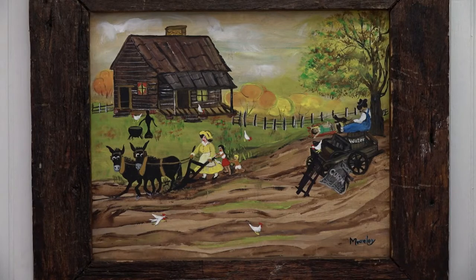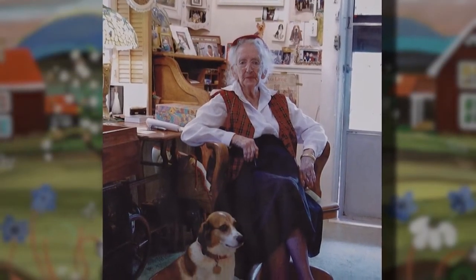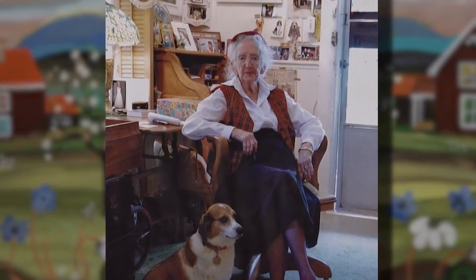Well, my mom started painting when she was 65. Her mother came to live with her from Birmingham, Alabama, and had Alzheimer's. And that's a very difficult task, to take care of someone in that condition. And my mom always said she started painting to kind of keep her sanity. So she was basically untrained as an artist.